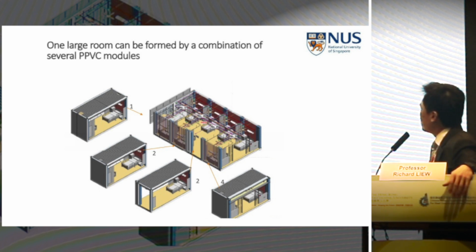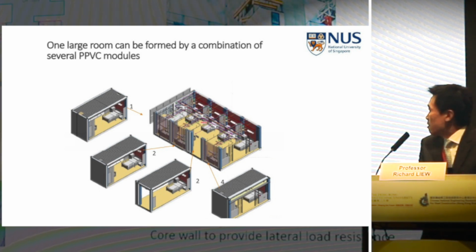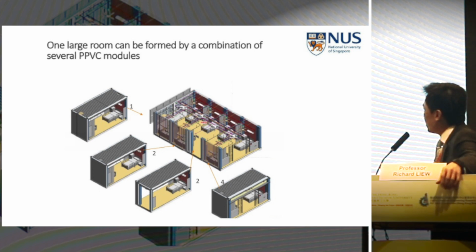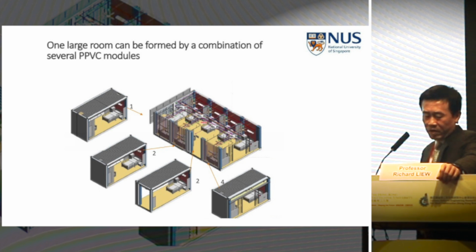This is a nursing room, this is a hospital. With all the M&E finishes plus the beds, you can cut it into different units. Each unit can be manufactured at the factory and then brought to the site, for example, to form a larger room, as you can see illustrated from this slide.